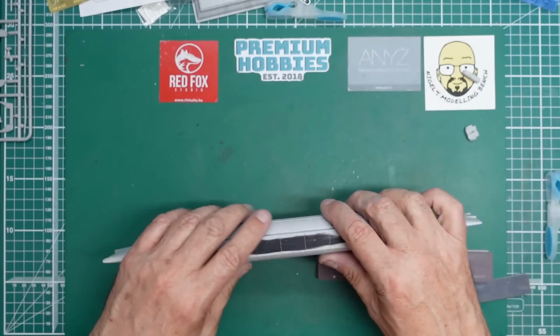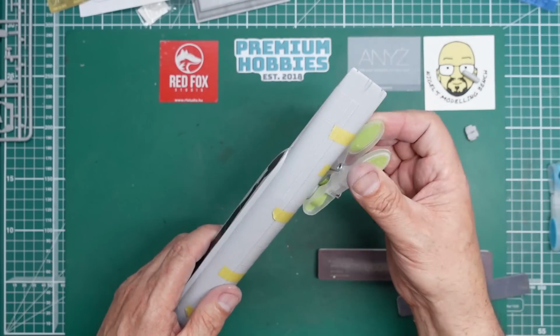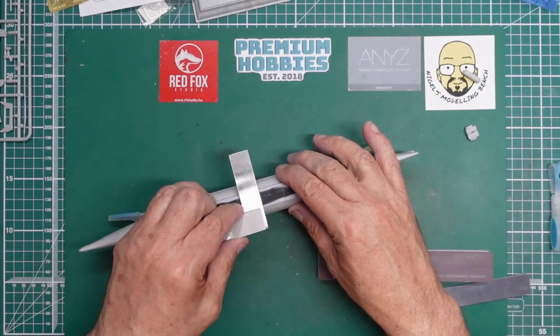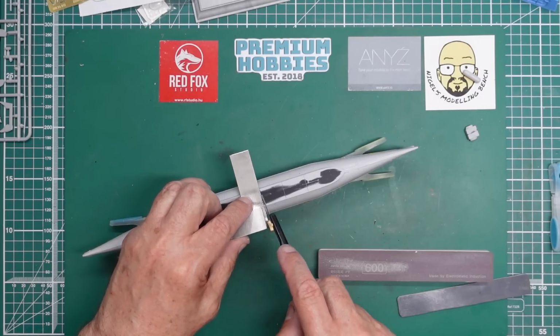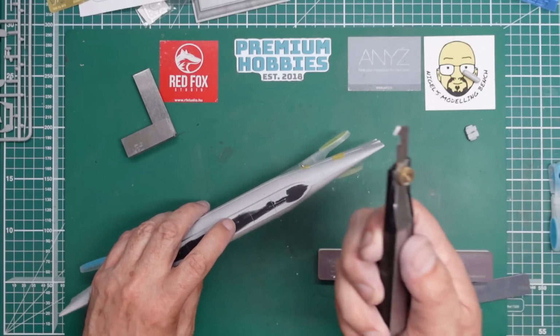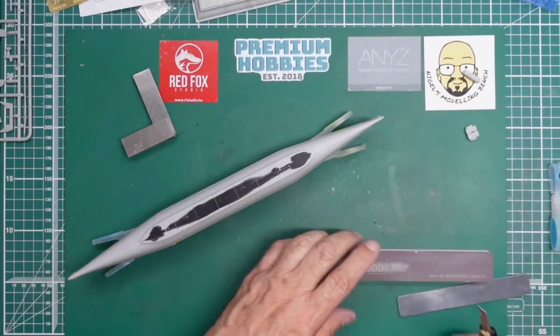Oh, just to let you know, where's those pegs gone? For scribing here, I've got a little square, and I was able to put the square on the model like so, get the scriber in the old groove, and then just scribe across. So that's what I've done with the old Tamiya scriber. These things are the best scriber you'll get for dragging out stuff.